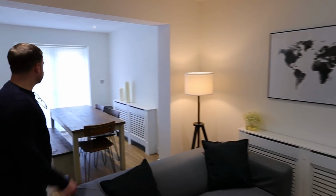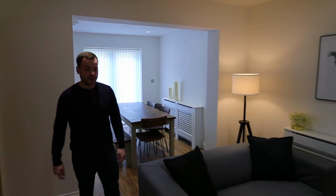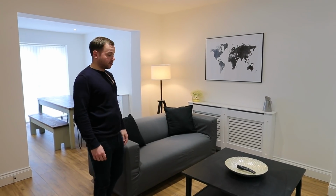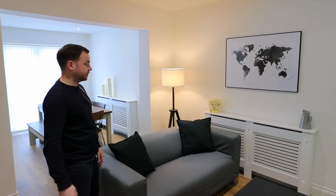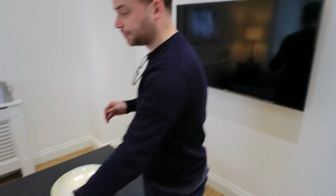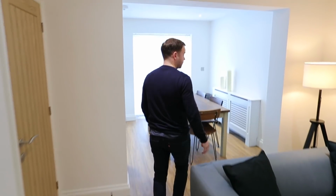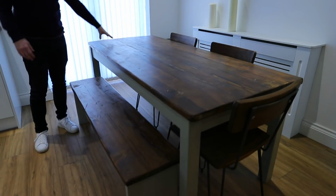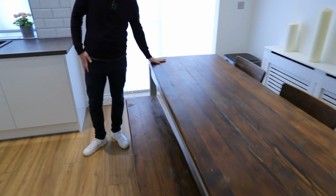Now I love this space. I just feel like we've tried to, without giving too much space away, we've managed to create a nice little place for people to chill out and to also cook and eat their food as well. So we've got big telly on the wall. Again, that's got Netflix, it's plugged into the internet. You've got sofa in here as well, which is great. And then little lamp, dining table, it's kind of usable for six people, which is good.